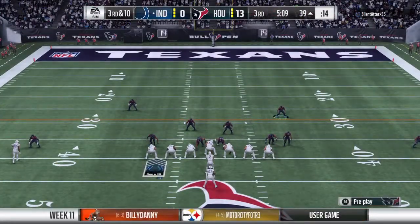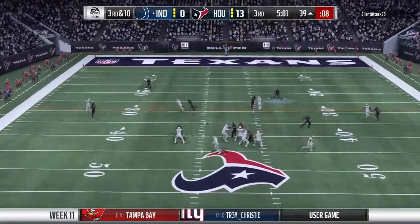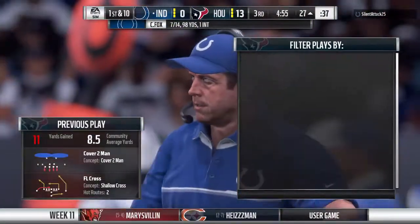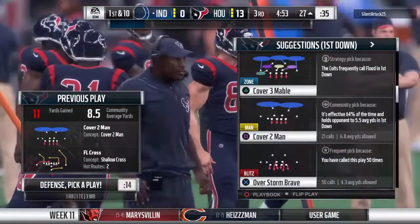Now back to throw. And he locates Luke Wilson. And the broken tackle helps lead to a first down gain. A gain of 11 that time, and a Colts first down.